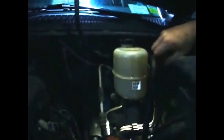What happened to the other master cylinder that was supposed to come from Parts Plus? I have no idea. Me neither.